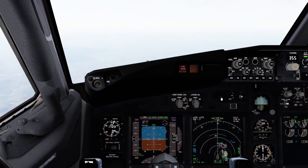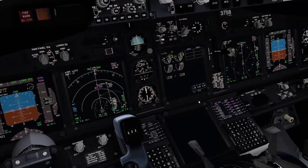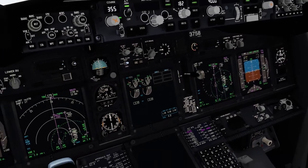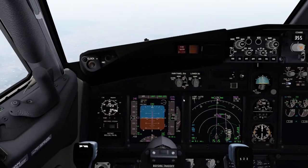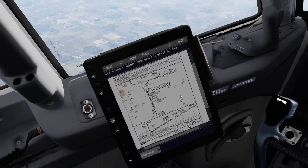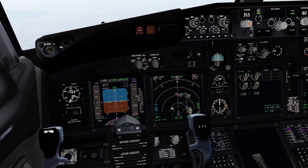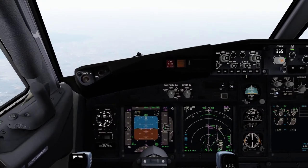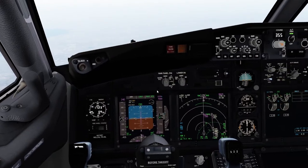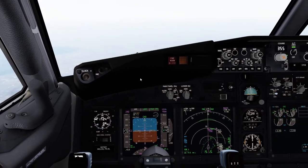West 13311, advising. Delta 1322, turn right, heading 268, descend and maintain 3,000 feet. Heading 268, descend and maintain 3,000 feet, Delta 1322.